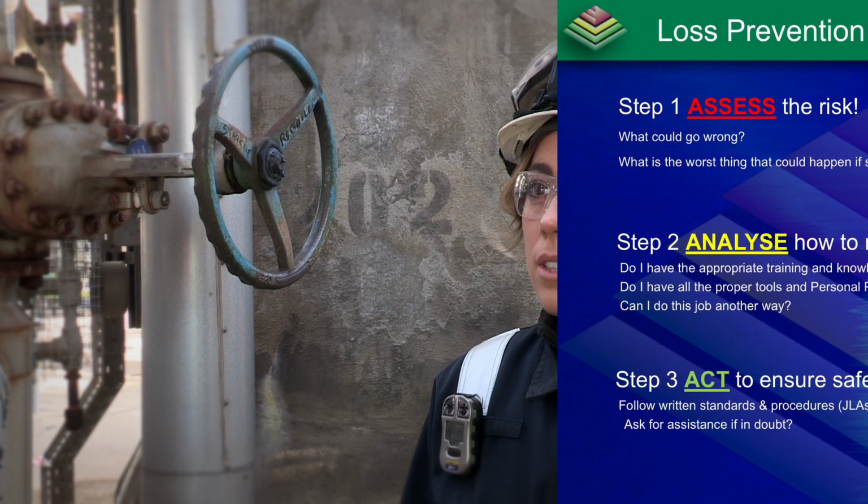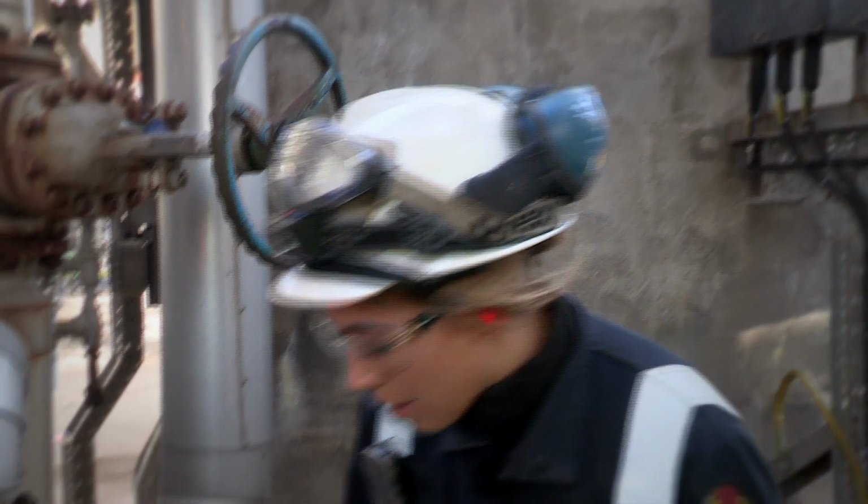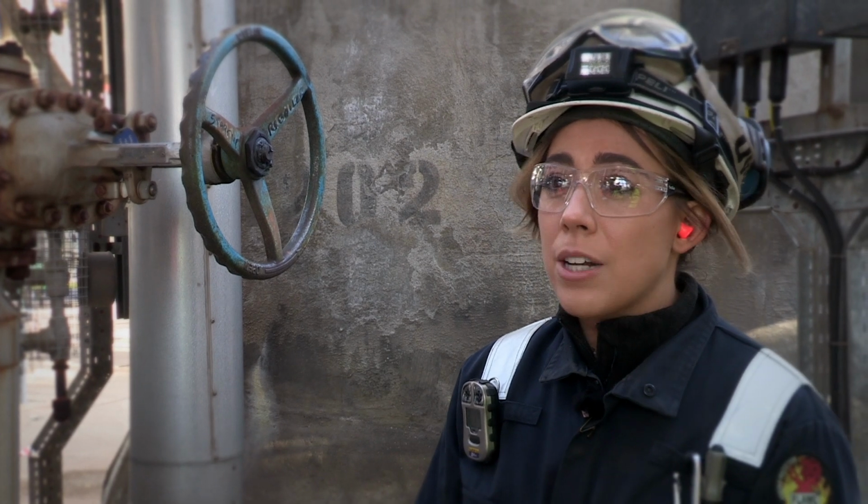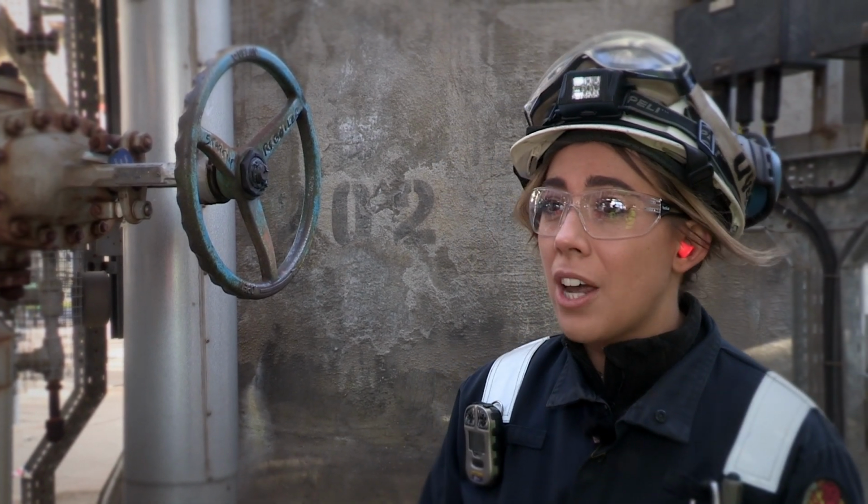I've ensured I carry a temperature gun, and I've got one here. I've also fitted a new pressure gauge so I can monitor and confirm adequate temperature has been achieved before signing off the safety critical step in the procedure and introducing the pressure.